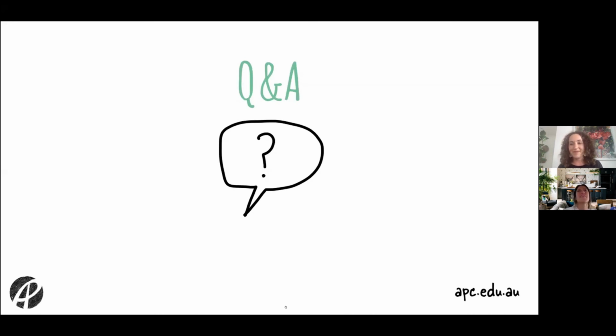Good advice. Just a question here about portfolios. So are portfolios required for all design courses, interior design, fashion design? Are they? No, they are not. So Certificate 3 in Design Fundamentals does not need a portfolio.